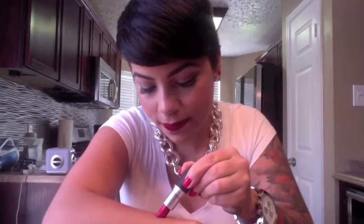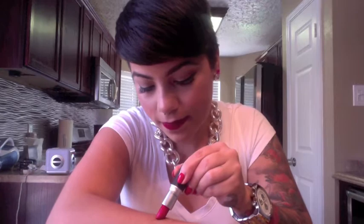A lot of people, and it's been in trend a lot, do the gradient effect, with the darker shade on the outside and lip liner. So you can actually line your lips with Nightmoth by MAC and pair it with Ruby Woo, and it's the best. I swear by this lipstick. Awesome. Let me swatch it for you. Right there.